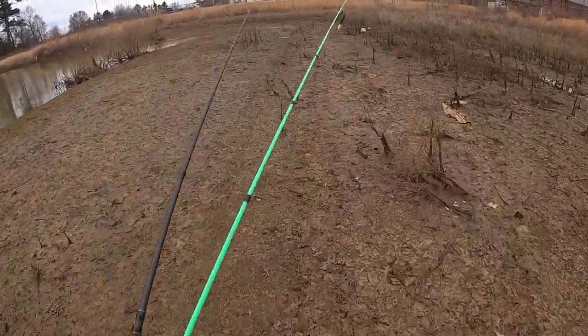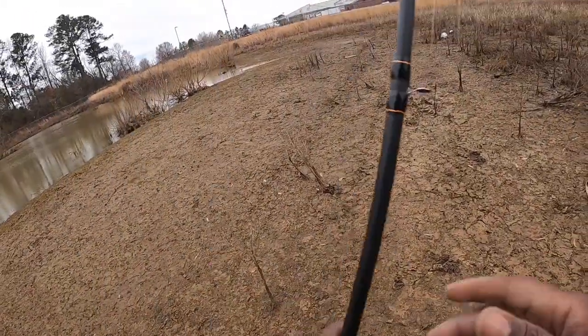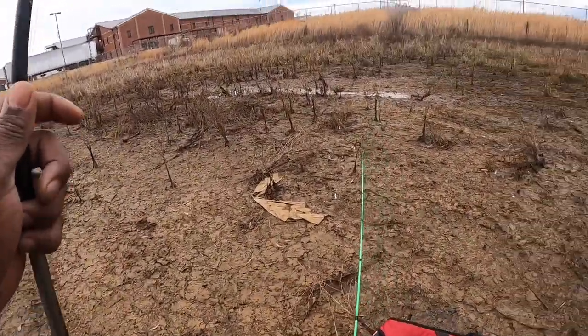So, go ahead and put my stuff down. Give this crankbait a cast or two. See what we can produce before we head out.